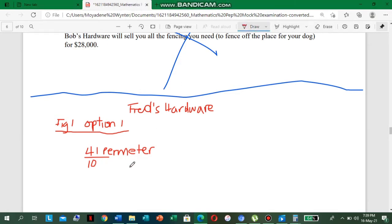So 41, which is the perimeter, we divide it by the one length of fence, which is 10 feet. So when we divide it, we would get 4.1 lengths of fence. Let me write it out. 4.1 lengths.